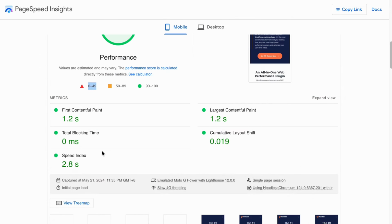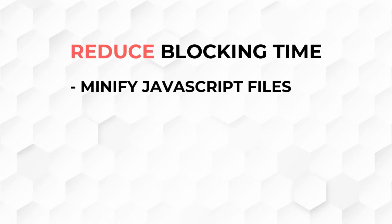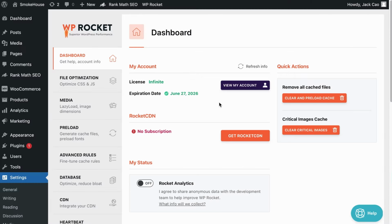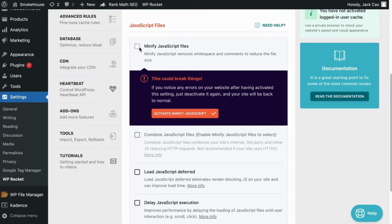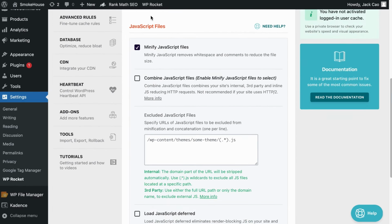So normally if you fail this test, it means your page might have a lot of complex JavaScript to complete. And the fastest and easiest way to reduce the blocking time is to minify JavaScript files and defer or delay JavaScript execution. If you use a tool like WP Rocket, under the File Optimization tab, you can improve the Total Blocking Time by checking this Minify JavaScript files. And as soon as you check that, you have a notification that this could break things. So what you want to do is to activate this setting only, save the setting, and then you want to clear the cache of your site.